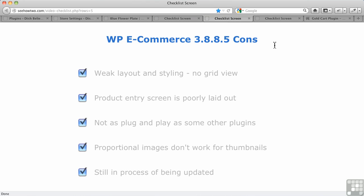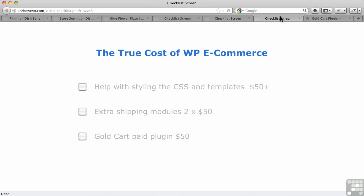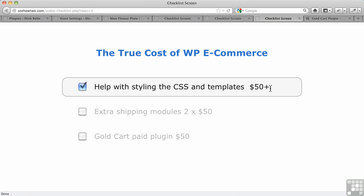All right? And finally, I want to take a look at the true cost of WP E-Commerce. Now, it's a free plugin, and it's great as a free plugin, but like all free plugins, there are costs to it. The first is you're going to need some help with styling the CSS and the templates. I mean, unless you're a designer already and you know how to do this stuff, I think you're going to want to hire somebody to help you with it. So we're looking at least $50. I mean, it depends how much you need to do, but it could be quite a bit more than that to get it to look the way you want.